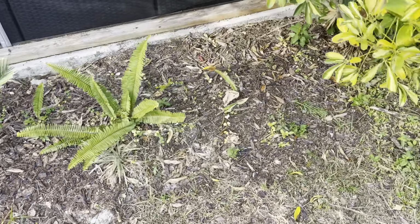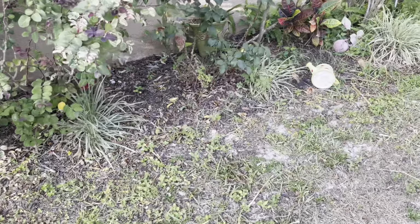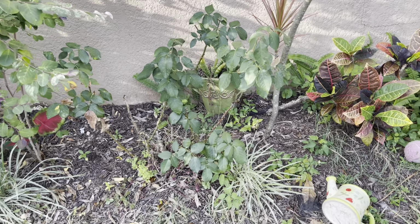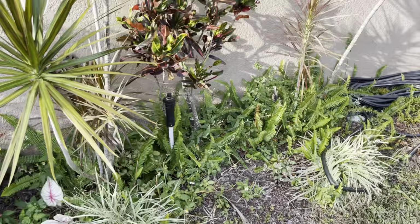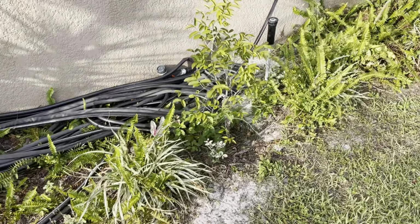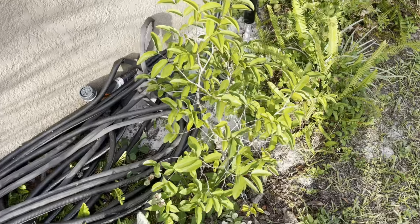We've got some ferns everywhere. These are mostly already here. My mom came down to visit and added this rose. It's been doing well. We've got lots of crotons. And then this is the Jopotacaba that is doing much better since it moved in this area.